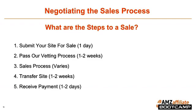A couple of quick notes. 90% of the sales are completed within 30 days. So that means of the sites that we sell, 90% of them are done within 30 days. Now, it can take longer. It can take 2 months. It can take 3 months, even up to 6 months. And that's why we require 6 months of exclusivity. If you're going to list your site for sale with us, we ask that you list it for 6 months. Now, we like to under-promise and over-deliver, which is why we're generally asking for those 6 months.